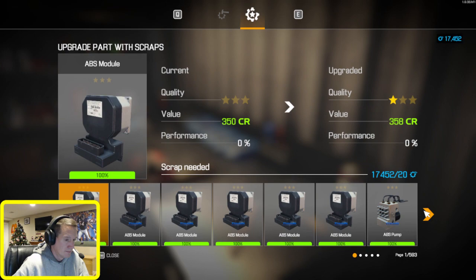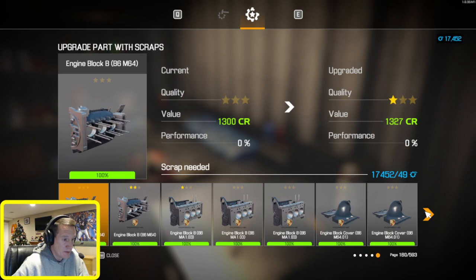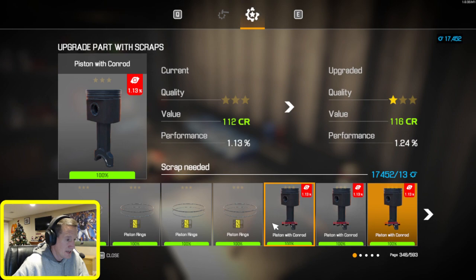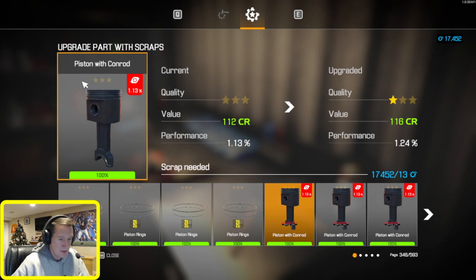So I obviously have 593 pages of parts here. To scroll through, I wish they had a search feature for this or a filter or something. That'd be a great thing for a future update or a new version of this game. If you have this way to improve parts, give me a search engine or a table so I can sort it, so I can find the parts that I want.